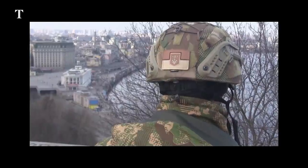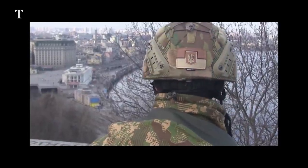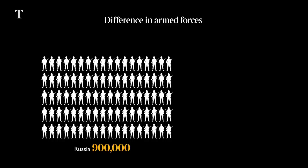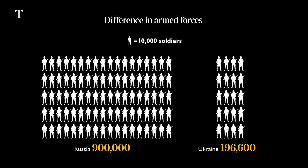The Ukrainians were outgunned and outmatched from the very beginning. The Russian army is around 900,000 strong, compared to the Ukrainian force, which is a lot smaller, of around 200,000 troops. The Russians aimed to take out Ukraine's command and control systems, as well as air defense systems. And so they targeted key military sites in places like Kyiv, the capital, and also Kharkiv, Ukraine's second largest city.